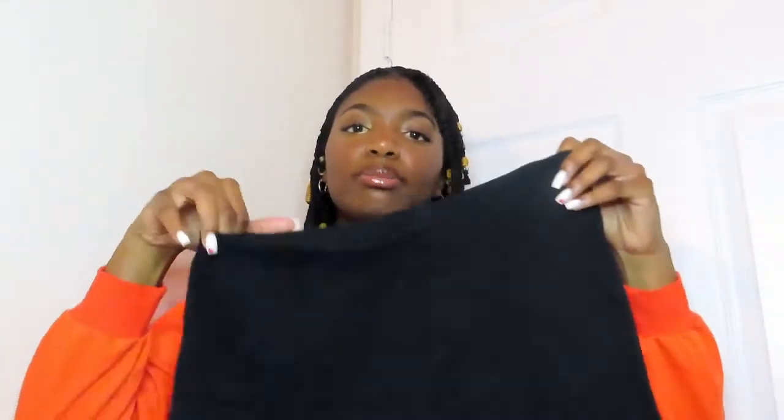Not everything is from Primark. There's a couple of clothes that I did get from other stores like Burlington, Ross. I'll let y'all know if they're not from Primark. So first thing on this pile of clothes, this is from Primark. It was just some regular black biker shorts, I guess.